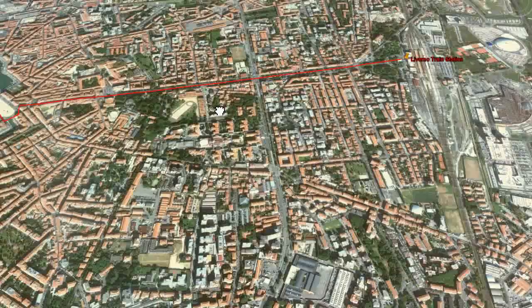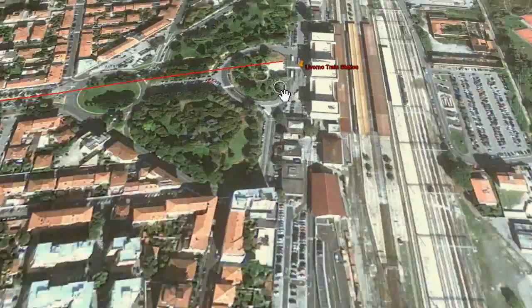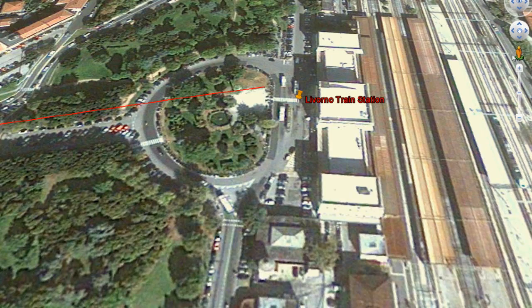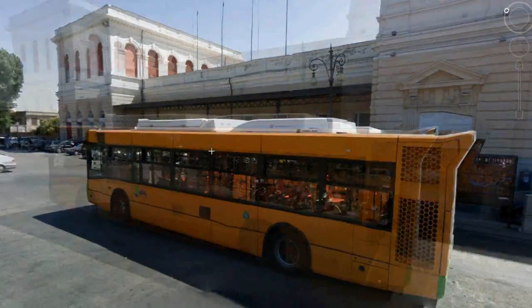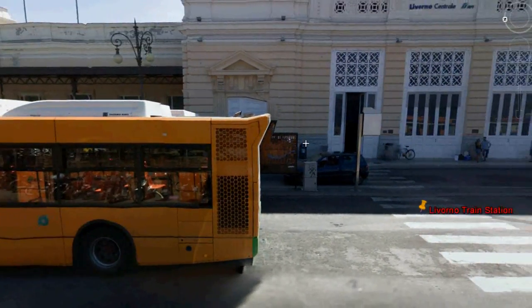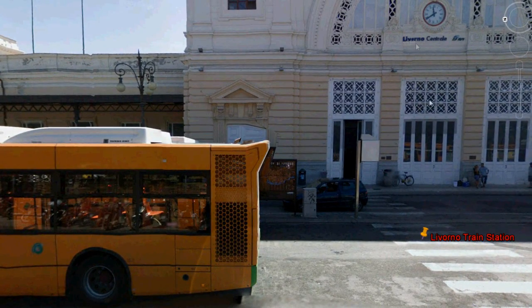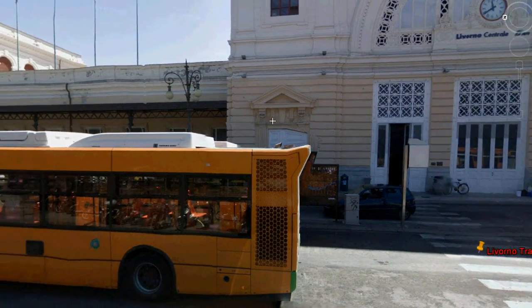But once you get down to the end of the Via Grande, let's zoom into the Livorno train station and see what it looks like there to get your bearings set on once you exit the bus. Getting off the bus, you'll see the train station right here. This is the bus number 1 dropping off some happy passengers. And this is what you're going to be looking for right there, Livorno Centrale. And you'll go through those doors to purchase your tickets to get to where you want to go.